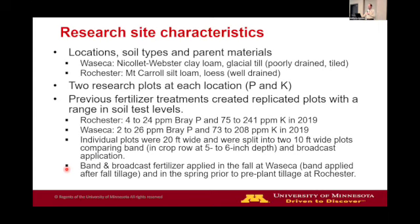The previous fertilizer treatments that we had in these studies created replicated plots with a range in soil test values at each of these locations from previous studies that we had done there. So at Rochester, our Bray P ranged from 4 to 24 parts per million among treatments, and our K ranged from 75 to 241, but in separate studies, of course. The Waseca was 2 to 26 Bray and 73 to 208. And these were the soil test levels in 2019. So we have a wide range from low to very high soil test levels across this replicated experiment.